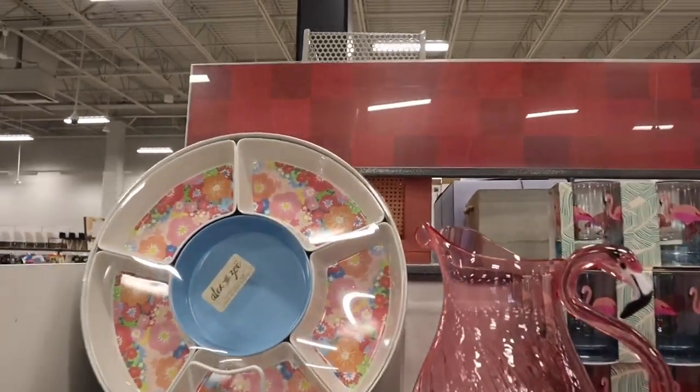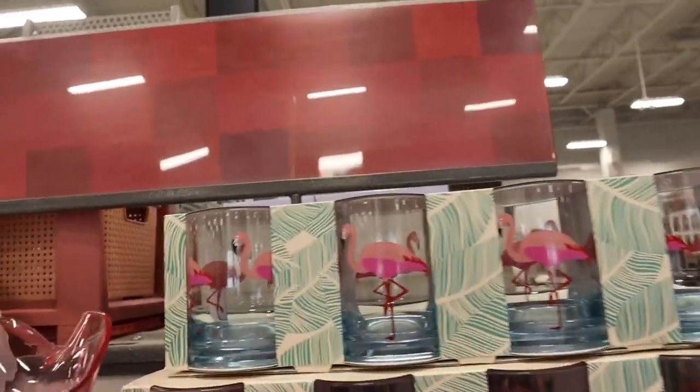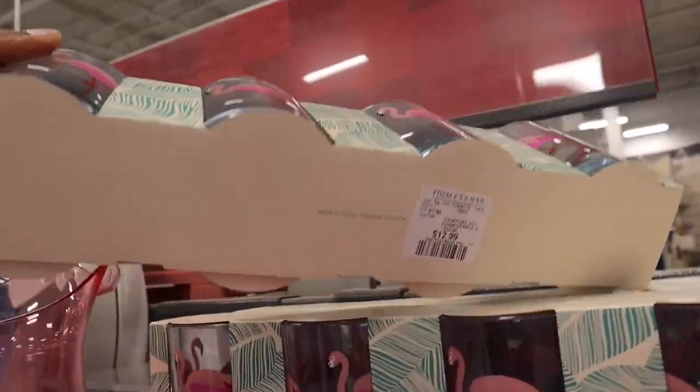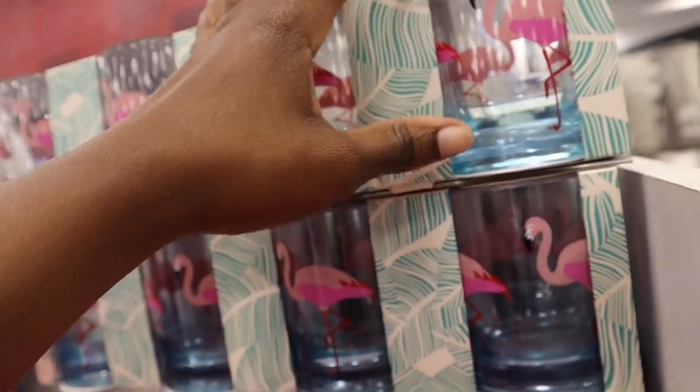These are some cute summer sets, guys. Look at these. We have these flamingo glasses. How much are these? These are $12.99. That's not bad. And the jugs.